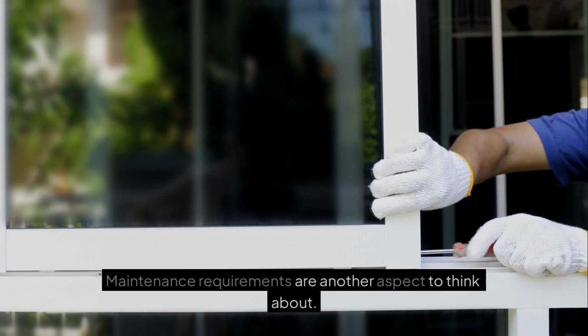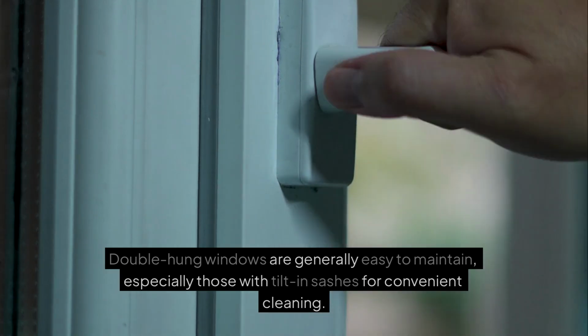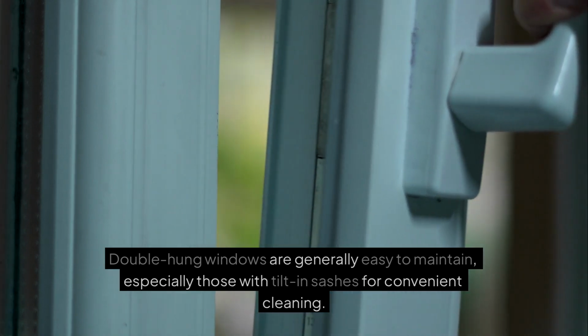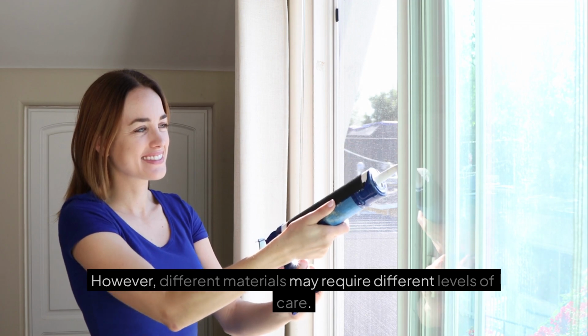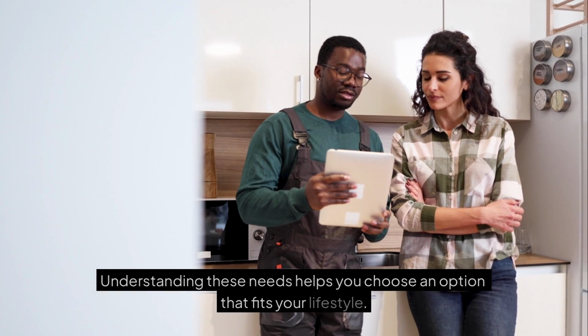Maintenance requirements are another aspect to think about. Double-hung windows are generally easy to maintain, especially those with tilt-in sashes for convenient cleaning. However, different materials may require different levels of care. Understanding these needs helps you choose an option that fits your lifestyle.